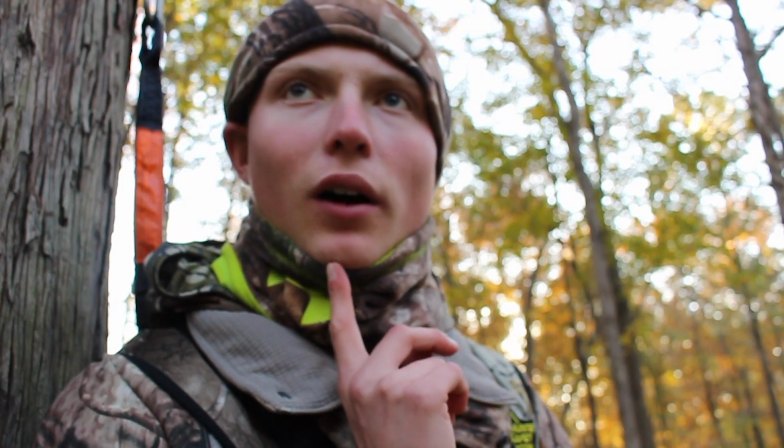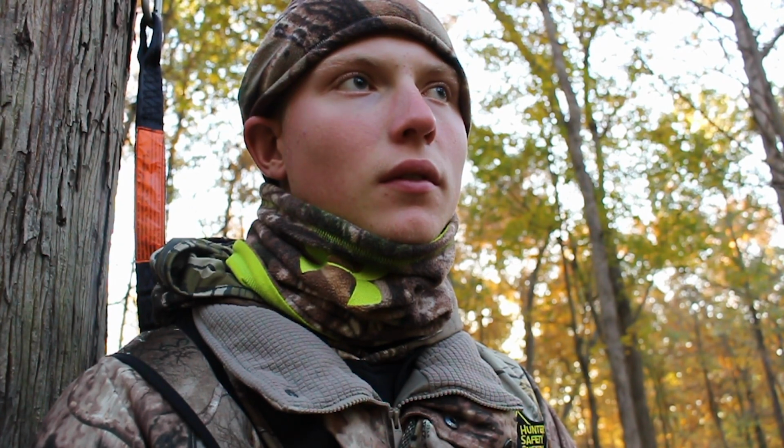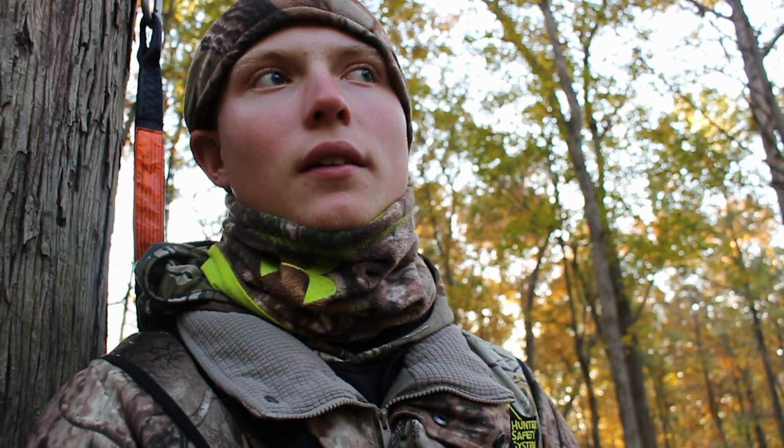I think I got a deer walking over here, down in one of these ravines right here. Not exactly sure, but it for sure sounds like it. Oh God, there's turkeys. There's turkeys down there. Can you hear that?